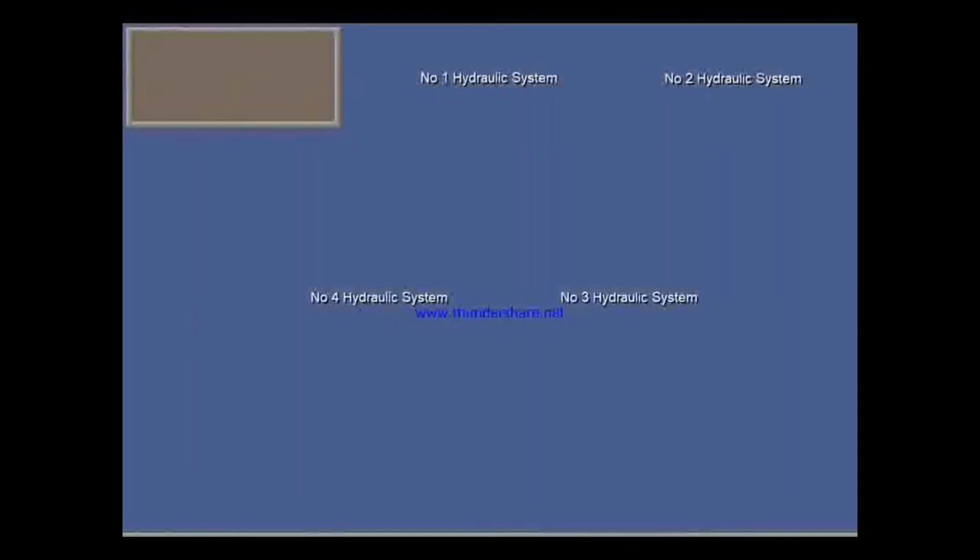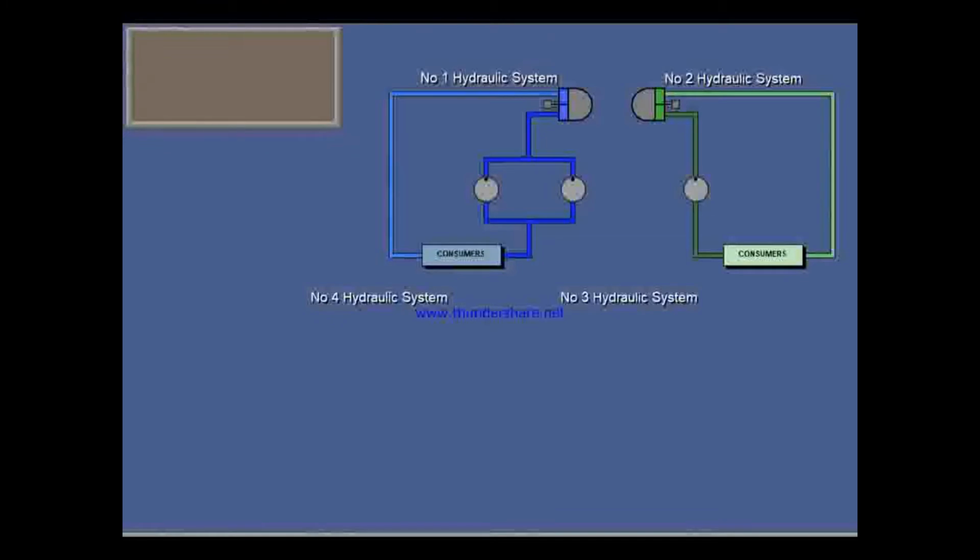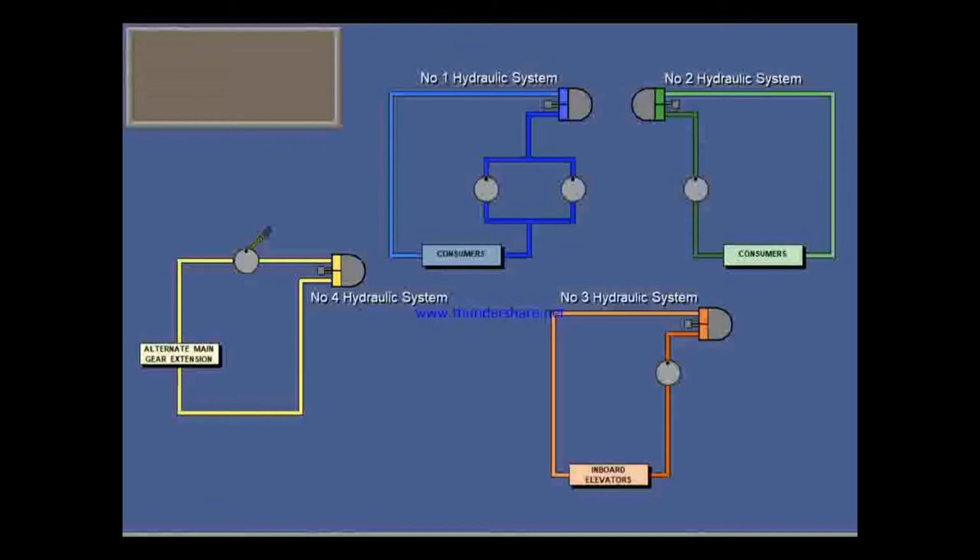The main hydraulic system is largely automatic and consists of 4 independent subsystems. Number 1 and number 2 are the main systems. Number 3 is a backup system to power the elevators in the event of a problem with the main systems. And number 4 is a manual system for alternate extension of the main gear.